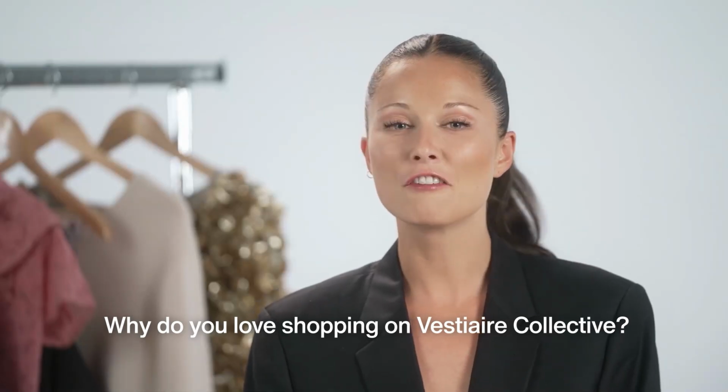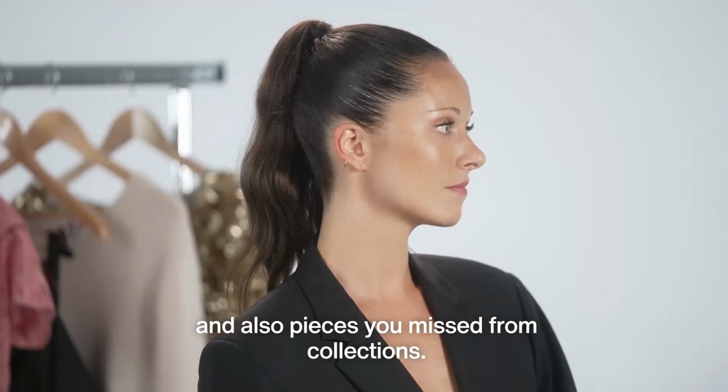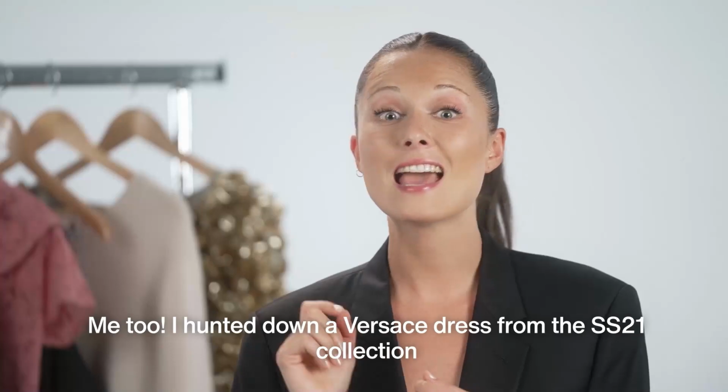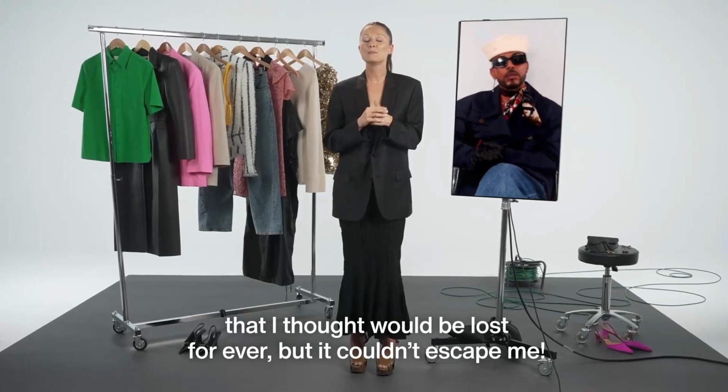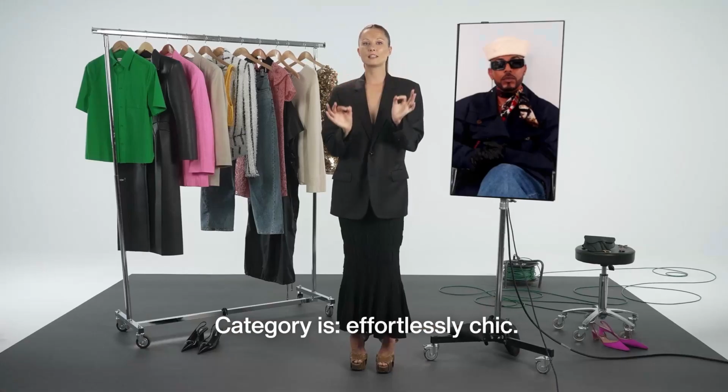Why do you love shopping on Vestiaire Collective? I'm in love with the fact that you can find rare pieces and also pieces you miss from collection. Me too! I hunted down a Versace dress from the SS21 collection that I thought would be lost forever, but it couldn't escape me. Category is effortlessly chic.